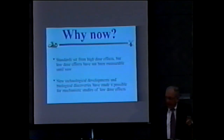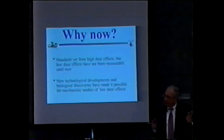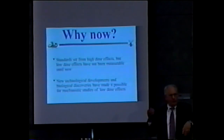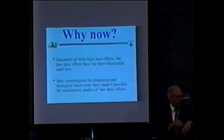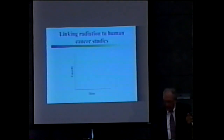Why do we want to study it now? See, standards were set from high dose and extrapolated down. When we got down to low dose, you couldn't see anything. But then we got new technology. We sequenced the genome, we're able to very rapidly look at gene expression and gene changes, and we go down and try to find the molecular basis of cancer and how radiation causes it. So that's where we are now.